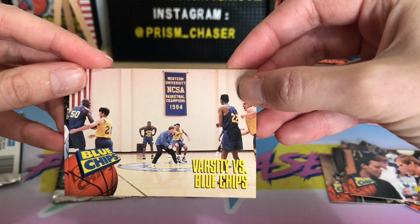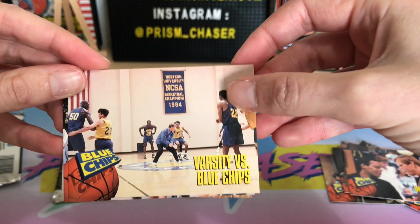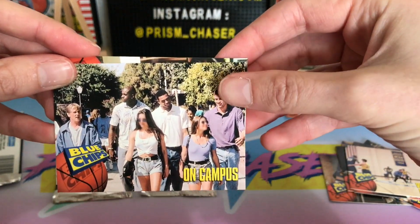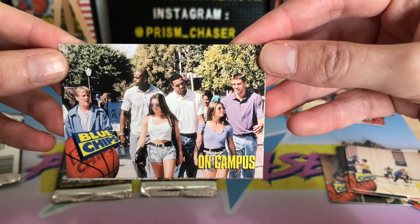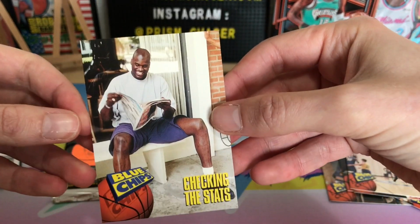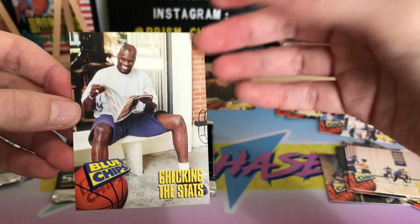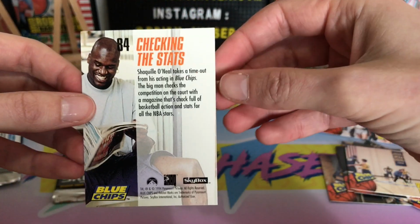Another practice, Western University. Introducing the fellas on campus. Shaq checking his stats. I wasn't sure how many cards you would get with Shaq and Penny in this set compared to other people from the movie or other scenes.